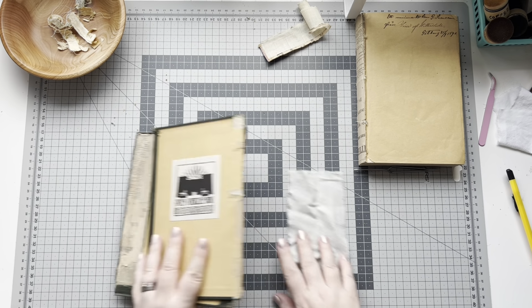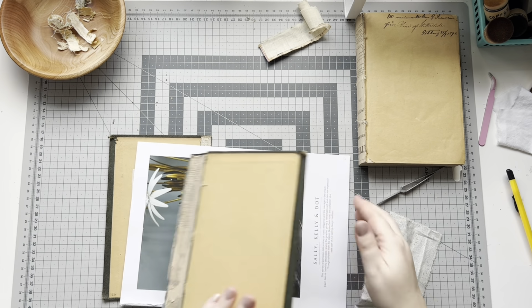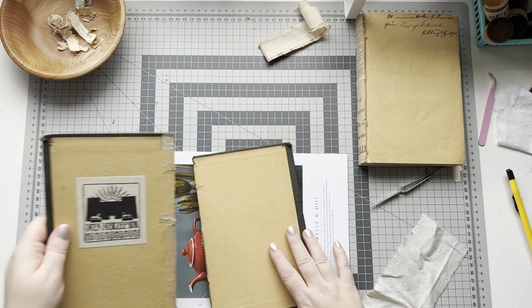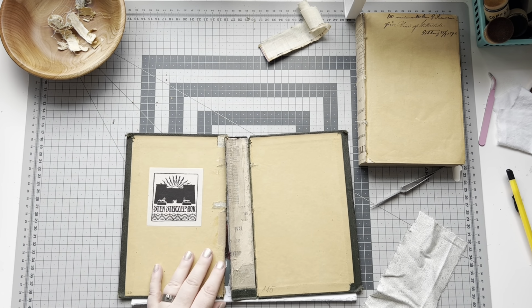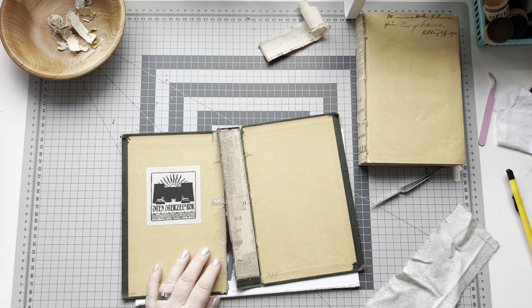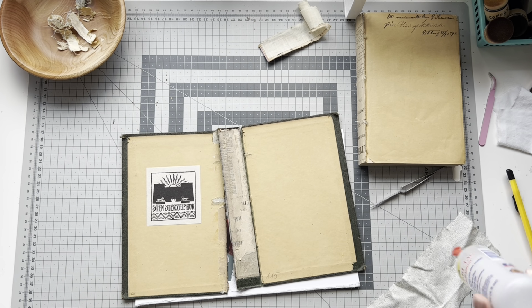Let's see, like that. And I want to keep a little bit of paper underneath. That's an old magazine I got. I keep it underneath so I don't get glue on my new cutting board that I don't use for cutting, just for background.